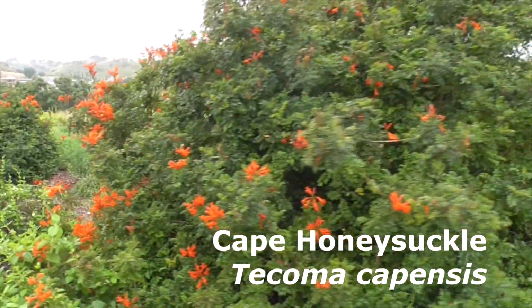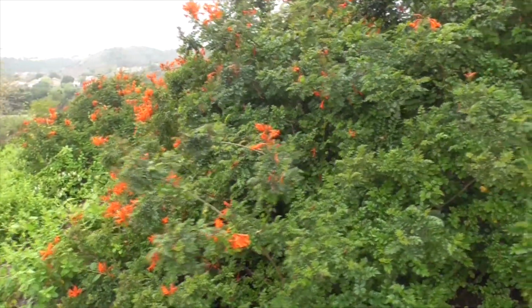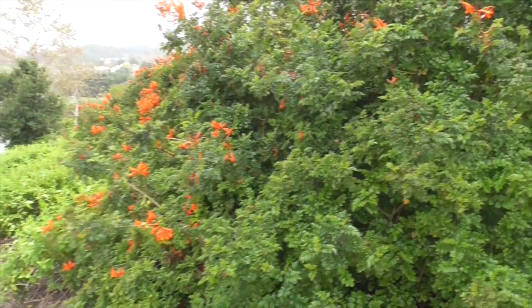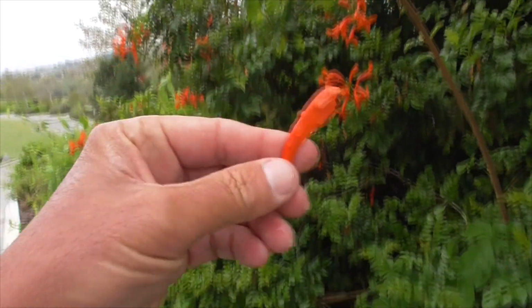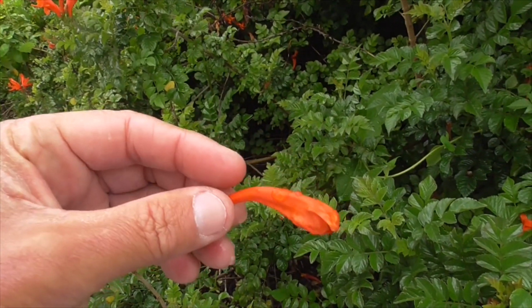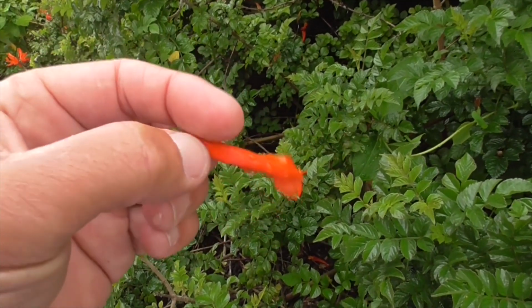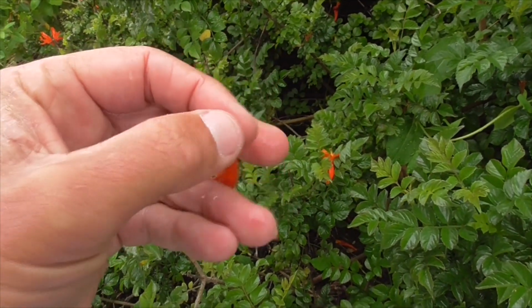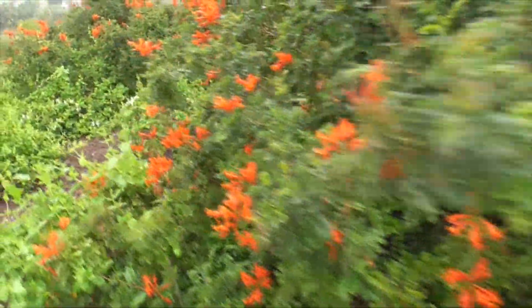And up here, this is our Cape honeysuckle, Tecoma capensis. He gets his name capensis because he comes from the Cape of South Africa. He grows as a vine or a scrambling shrub. He's got these pretty orange flowers here. They look like honeysuckles, but they're not true honeysuckles. They've just got this pretty shape for the little local birds called sunbirds to get their beaks in there. But like a honeysuckle, you can pop off the end here, right? And then suck out the tasty nectar. Wow, that's a Cape honeysuckle.